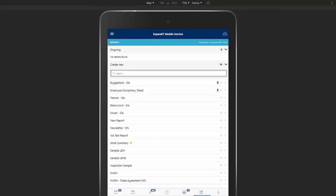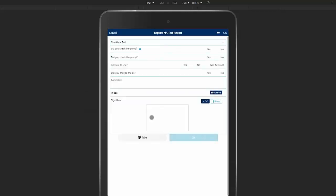So we have our own simple tool that allows you to create these reports yourself. Take those paper forms, make them digital. That way there's no forgetting of capturing any data. And it's all available. You can send it to the customer, you can have it on file, and have access to it 24/7. So here's an example of a report that I created myself.